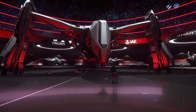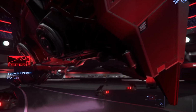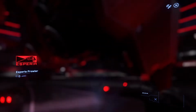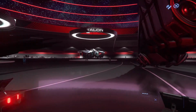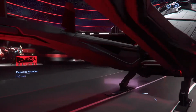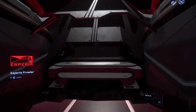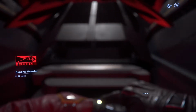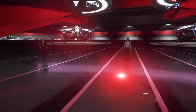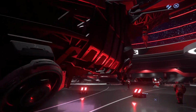This is the Prowler. I like and don't like this ship, mostly because it's a stealth ship and stealth mechanics aren't fully in the game yet. And on top of that, it's a troop carrier. Let's see if we can. Yeah, I believe I already did that. So I can't get the side door to open.